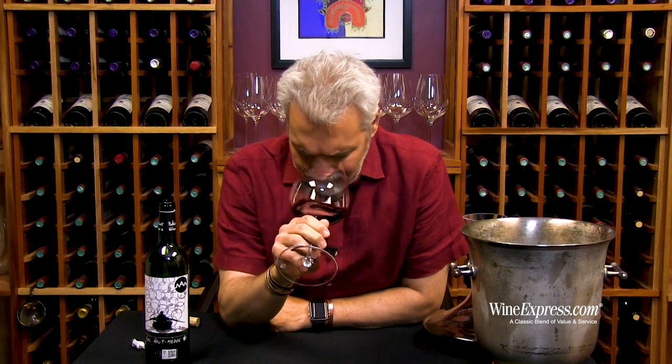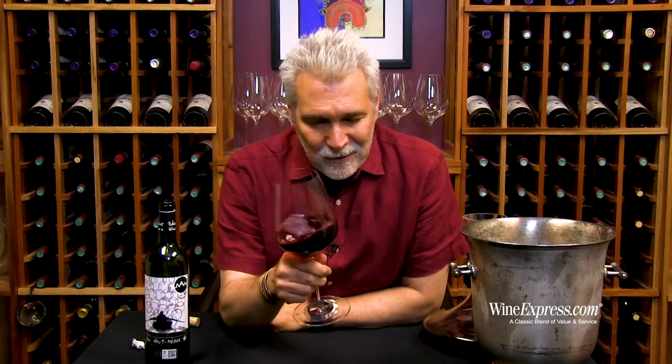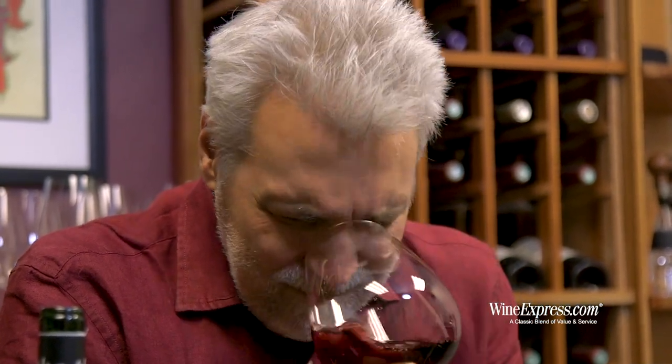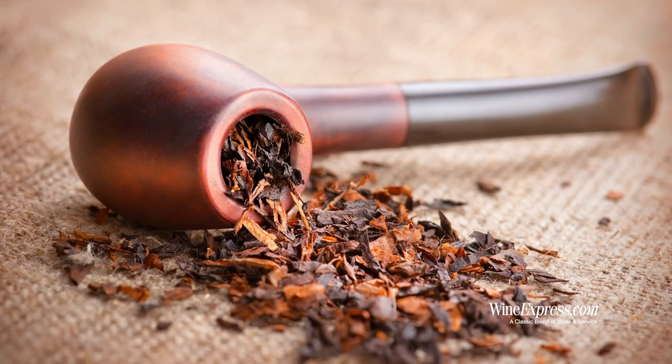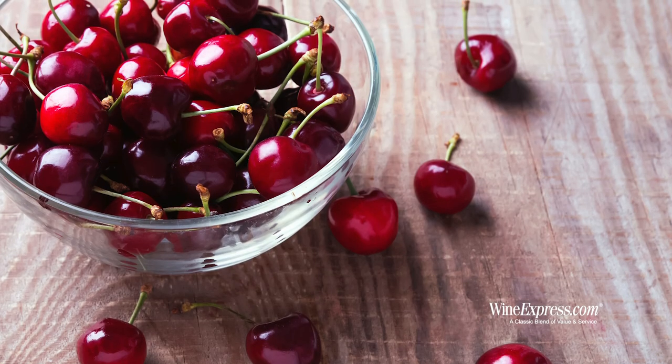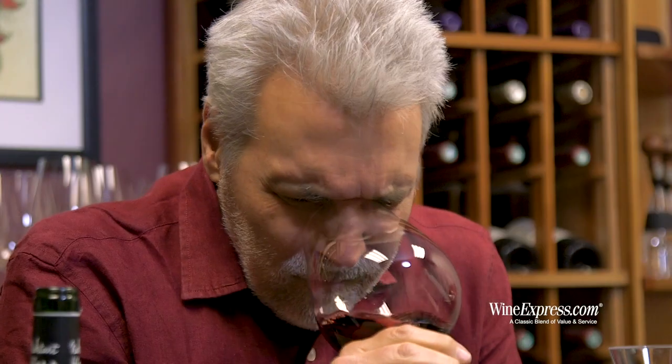Pretty Bordeaux nose on this. So nice cassis notes immediately. Get a little bit of that smoky, cedary oak aromas, kind of moving towards like pipe tobacco. A little bit of cherry now coming up in this. It's some more fruity aromas. Very nice. Let's try it.